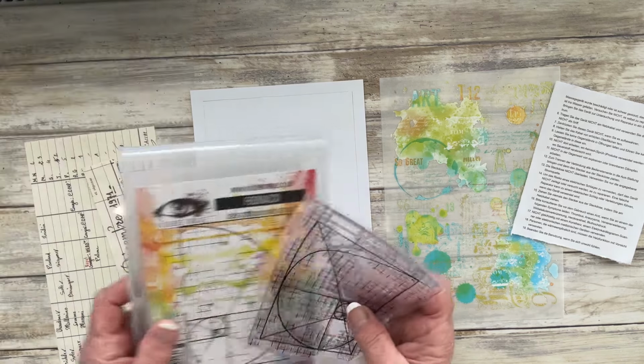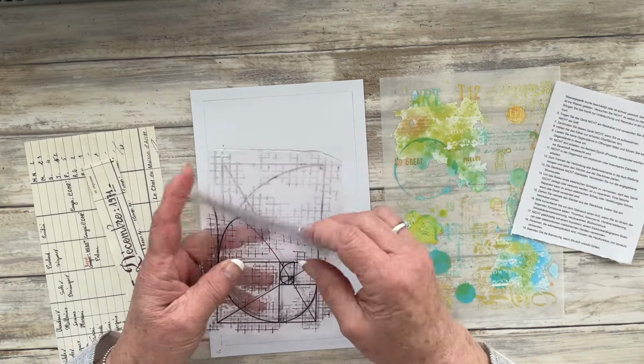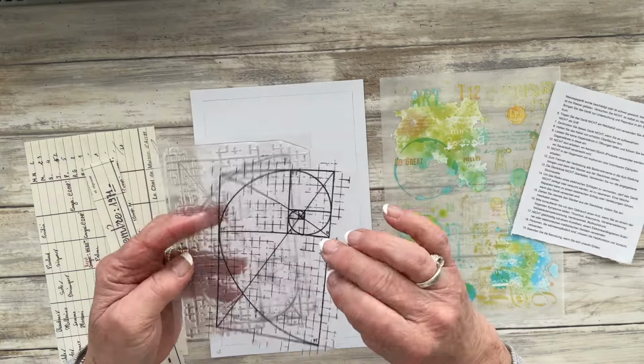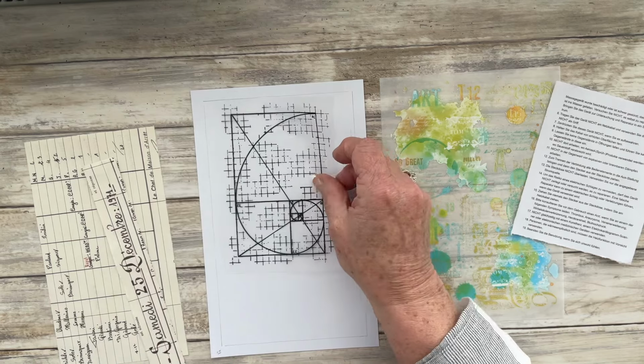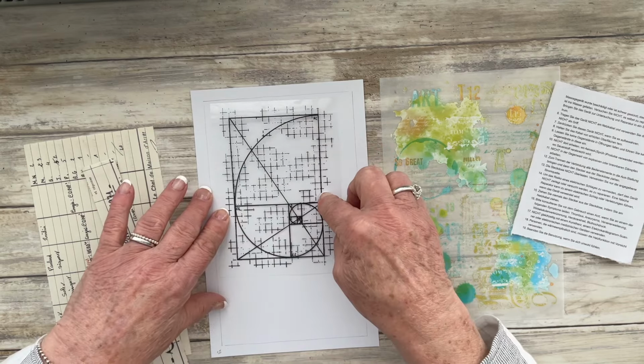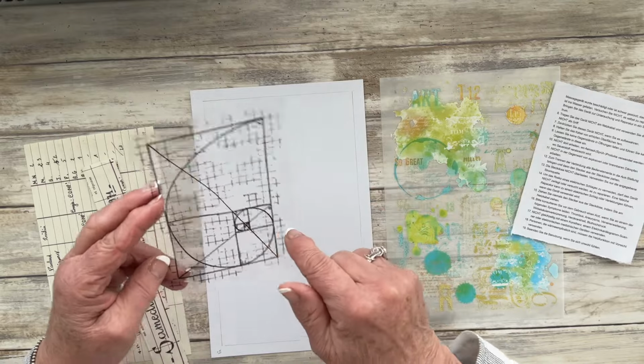I've taken my stamp out, and the lovely thing about these visible image stamps is they give you a little piece of perspex, which is a protector for your stamp, but also it's great for working out where you want to place your stamp and seeing if it works in one place or another. So I've lifted that out.